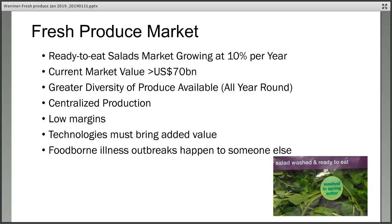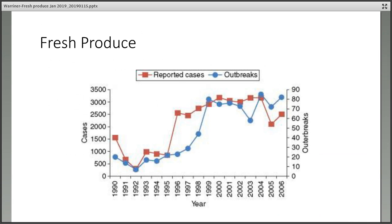So what you'll find if you enter the fresh produce market is that you've got to show clear benefit of a technology. You might come in with food safety in mind, but basically food safety is something that happens to someone else. These outbreaks are always going to happen to other people, not me. So the best way to approach the market is to add value. I can give you extra shelf life. I can enhance the quality of your product. That's the kind of approach I have to take in the fresh produce sector.